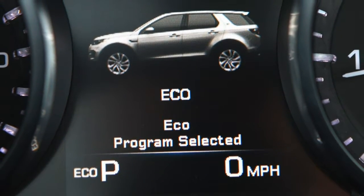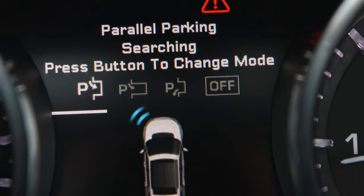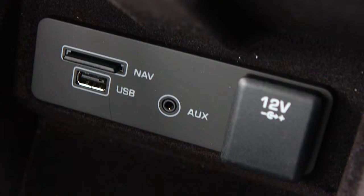Land Rover Discovery Sport accessories. There's an extensive range of accessories including a black pack that includes gloss black grille, black contrasting roof, black door mirror caps and black exterior trim plus 20-inch alloys.